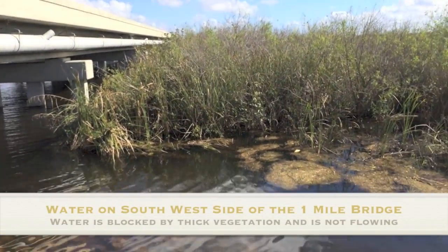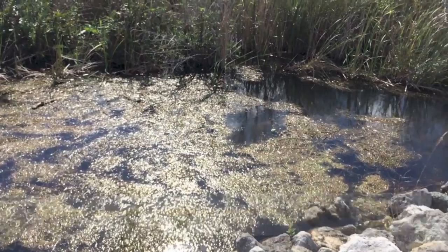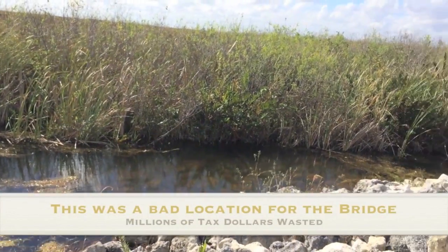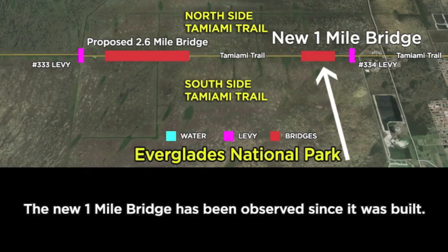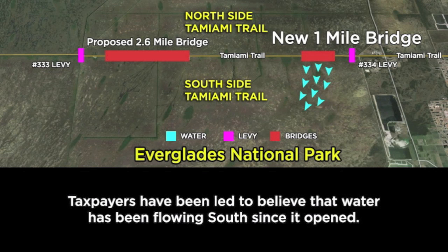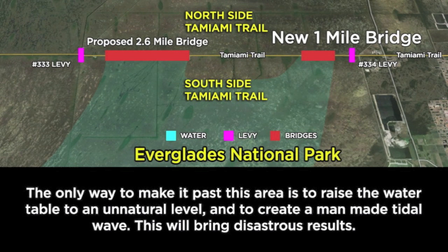When the lock is opened at the S333, it will flow south, but sawgrass will clog the area, restricting lots of flow. And again, taxpayer dollars will not be well spent. And right now, we must at least test the 1 mile bridge before creating more bad decisions, another 2.6 mile bridge, and maybe even more bridging. The bridge is not working right now. It has not for many, many months.